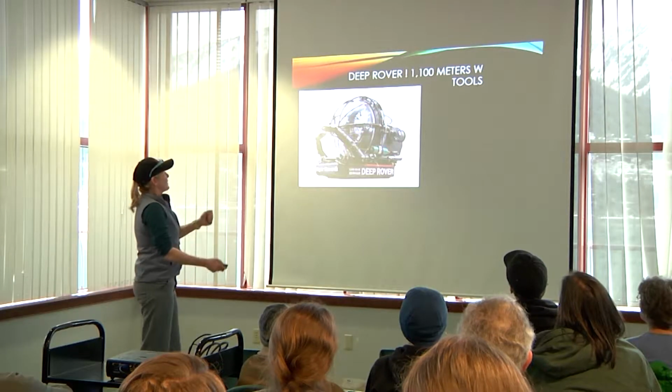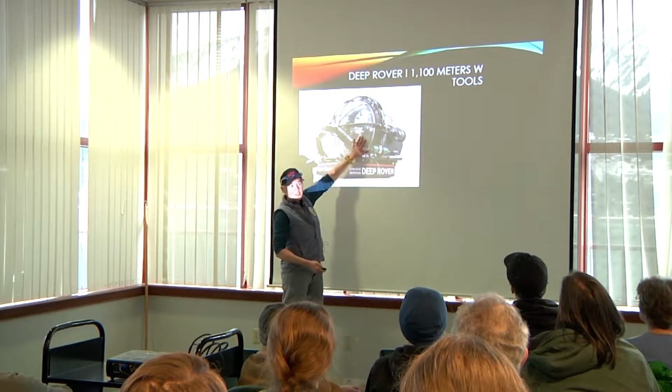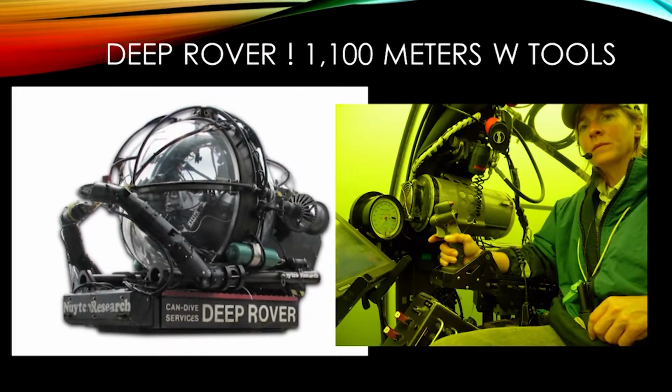This is one of my favorite submersibles of all time, and take note, all of those of you going to see the movie later are going to see this again. She's under disguise. They did some Hollywood things to my baby, the Deep Rover. Awesome submersible designed and built in Canada. And she's 1,100 meters, has some big manipulator arms.